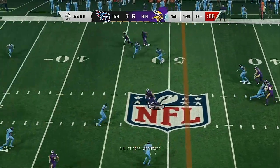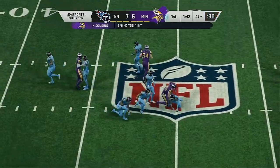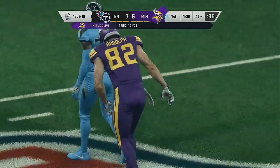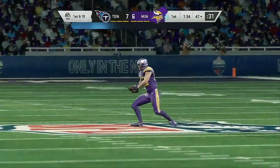To throw on second and 6, Cousins. And he's got the hook up here. It's Kyle Rudolph. And he'll be taken down, but not before he gets into enemy territory. 10 yards, and it's good for a Viking first down.